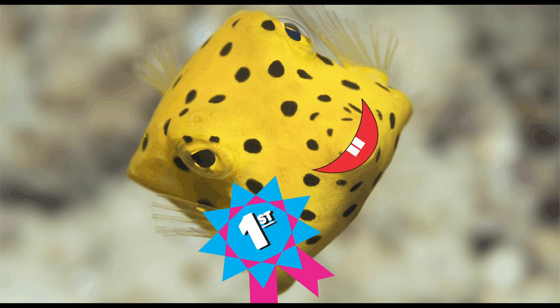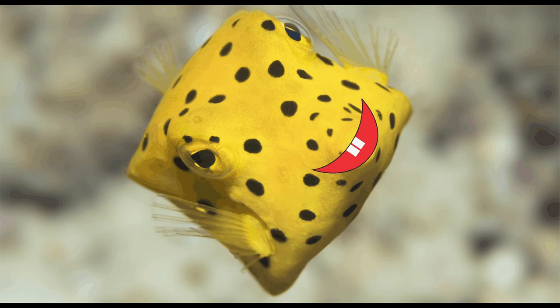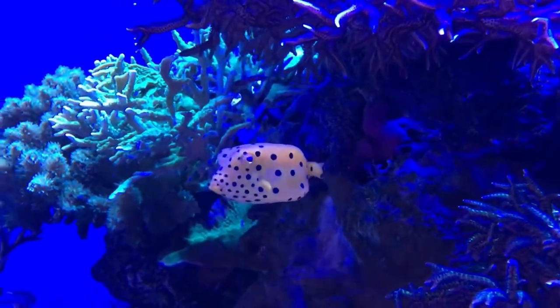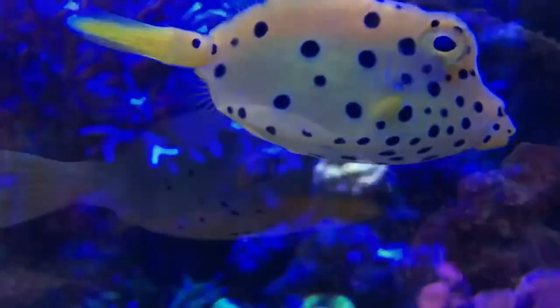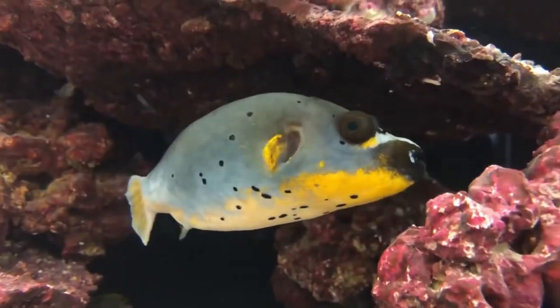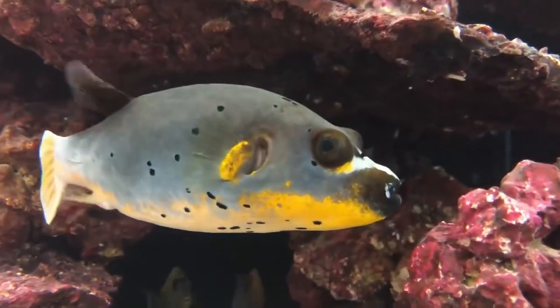Hold on. There's one more thing. What's that? They have poisonous skin. Sorry about that whole boxfish trauma. Yeah, he's cute, but we can't give a poisonous fish the award. Oh well. The next contestant dances way deep into your heart.